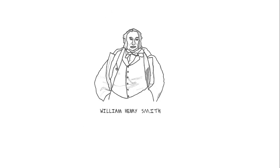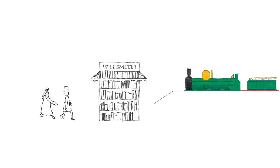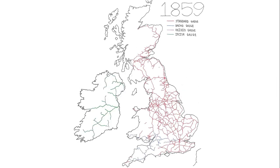In 1850, this contract was awarded to a man called William Henry Smith. Smith had opened his first W. H. Smith bookstall outside Euston in 1848, selling books, newspapers and snacks to travellers. In 1850, he opened new stalls in Birmingham and Manchester as well. Before long, every major station in England and Wales had one of his bookstalls outside.